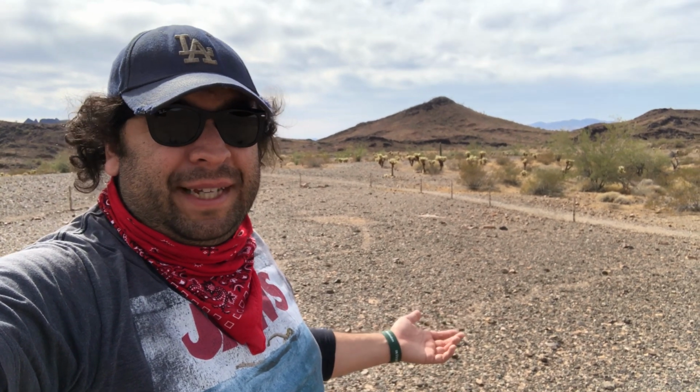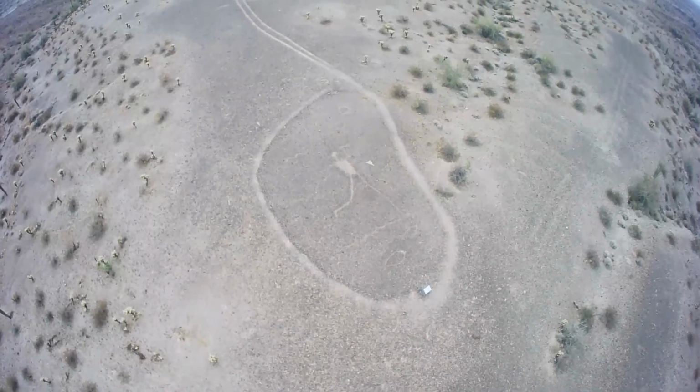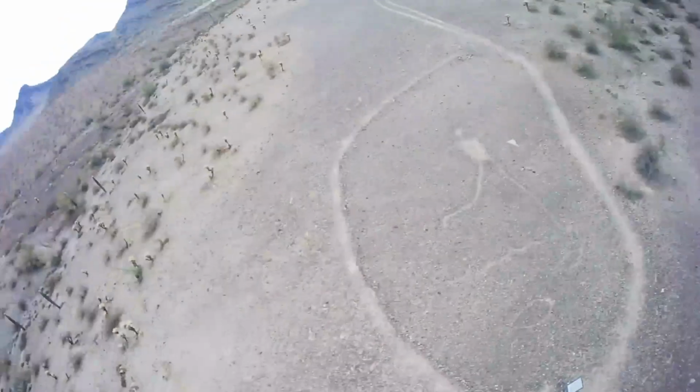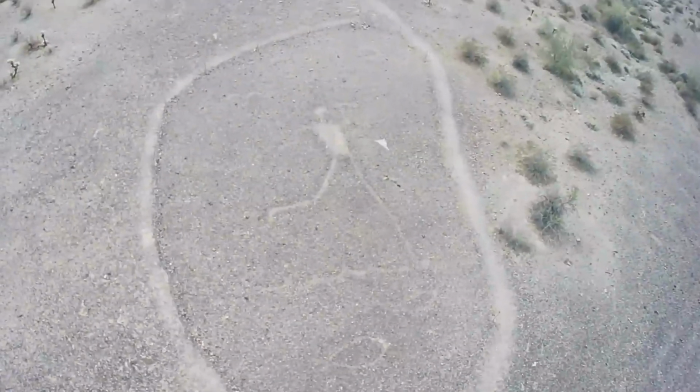And pretty much like any geoglyph, if you have the opportunity, these are best viewed from above. At ground level, you can see them and appreciate their size, but you don't get a real sense of what they're trying to depict. So if it's legally permitted and you have access to one, a drone or something is kind of nice to take a look at these.